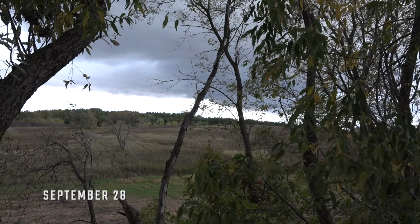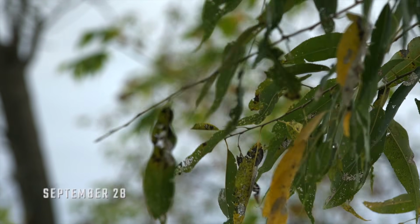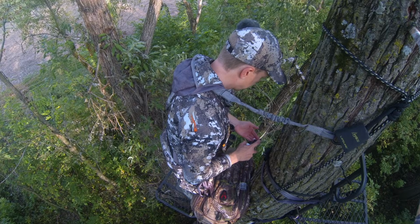So September 28th, it's kind of one of those days we wait for. A cold front comes through, the temps are dropping, and the high wind speeds are going to slow down at night. It's just this perfect condition with the high pressure. We've got a nice cold front that just rolled in, a little bit of rain, and cloud cover.